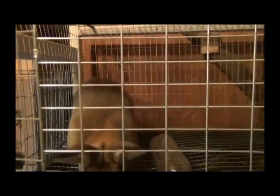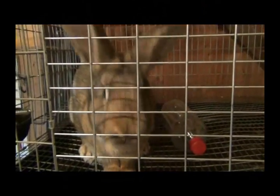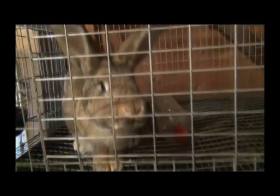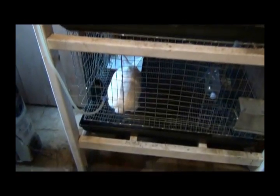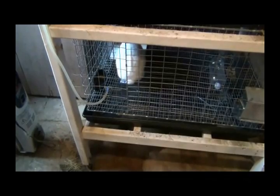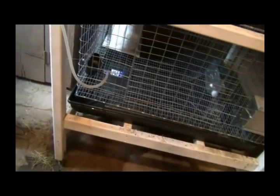Right back there is the big doe, Brownie. I haven't really named her yet. Cue Ball came from Jo, and my neighbor kids came over and they named her Snowflake, and that one's from John. But notice that stripe down her back. She's got like a ridge of hair that runs right down the center of her back. I don't know what that is.